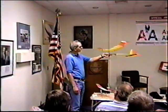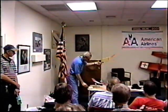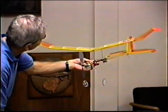This is the one with the servos, and we'll see it. This is left, right servo, up and down.